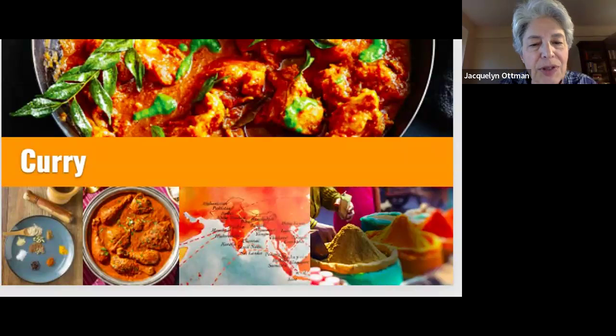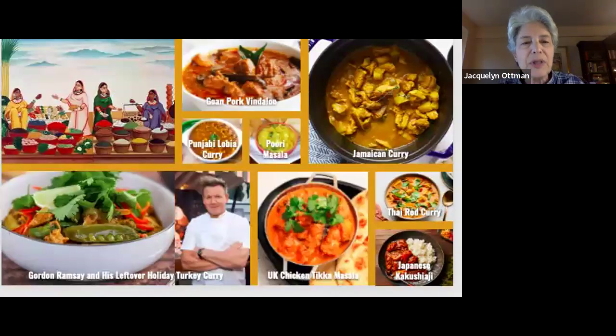Thanks to the British, curries have spread around the world and have adapted to local tastes. Curries have a long tradition in India, so let's start there. Across India, there are numerous regional curries. Starting up at the top, examples include, and I don't know if I'm going to pronounce these correctly, Goan pork vindaloo, flavored with chilies, garlic, and vinegar, puri masala, packed with boiled potatoes and lots of onion, spices, and lentils, and Punjabi lobia curry that features black-eyed beans.